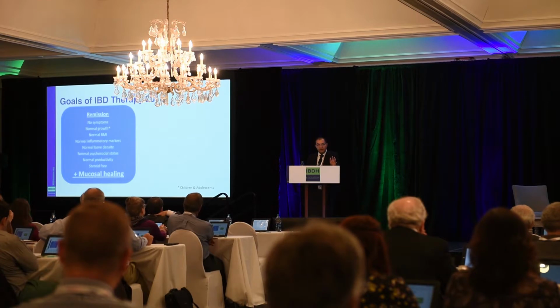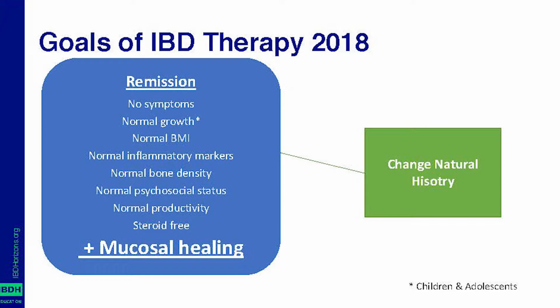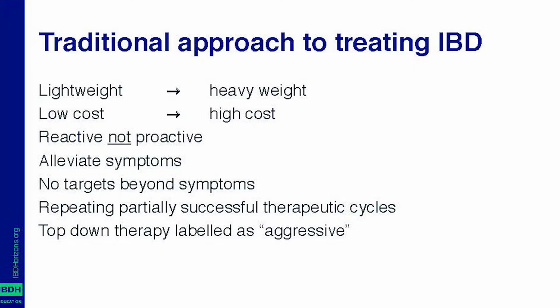And one of our key targets is keeping our patients steroids free, because we've learned time and again that steroids are rife with complications. And certainly we learned that getting patients to mucosal healing in Crohn's disease adds a huge value going forward. And this is perhaps how we achieve a change in the natural history. This is how we change that graph where patients go through the course of their life with Crohn's disease and end up with complications. Our traditional approach has been going from lightweight medications to heavyweight medications, from older medications to newer medications, low cost to high cost.